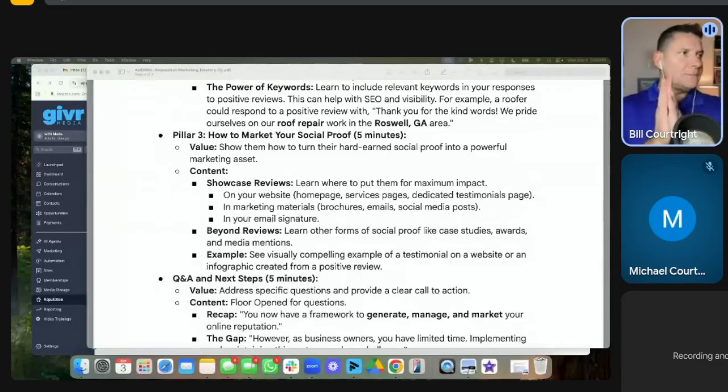Okay. So again, we've talked about how best to generate reviews, how to ask for reviews, how to automate review requests, whether it's more appropriate to automate the request through text or email, or whether it's better to use QR codes in conversations.